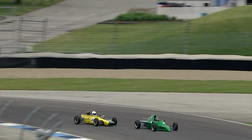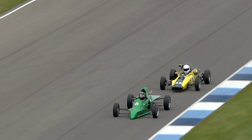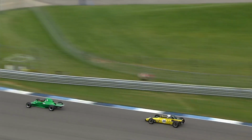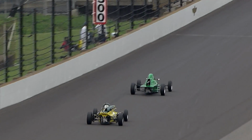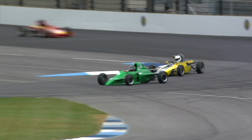Through turn 8, headed to 9, through 9. And look at how Cowdrey is closed up once again. About 2 car lengths separating the two as they come out onto the front straight. And that's where Hatley has the advantage. He's able to pull out a little bit of a gap.